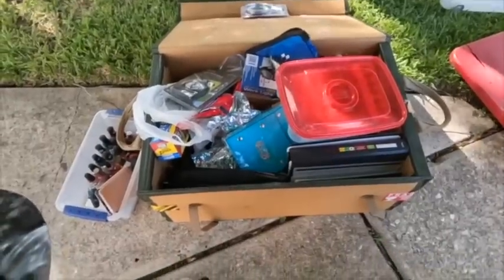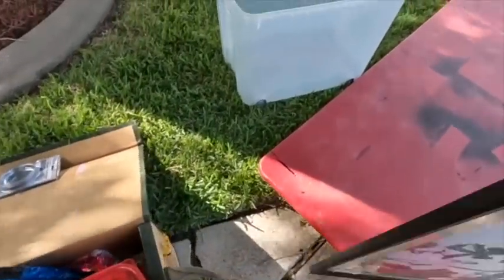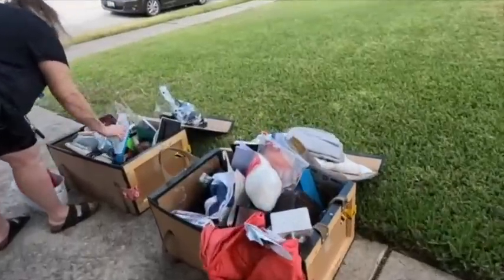But I feel like, is that a radio? No, it's a binder. Okay, I was like, why didn't I pick that up? It's a binder, that's why. All right, so let's listen in a little bit at this garage sale.